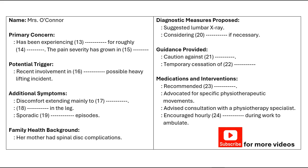Good afternoon. Hello, are you Dr. Stevens? Yes, that's me. And you are Mrs. O'Connor? Yes, that's right. It's good to meet you. What can I help you with today? I've been experiencing a lot of lower back pain lately. I'm sorry to hear that. How long has this been going on?